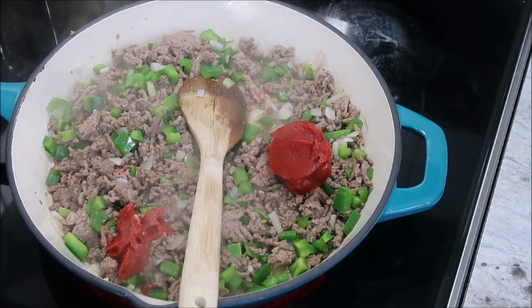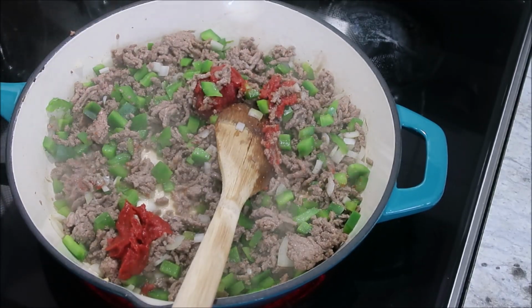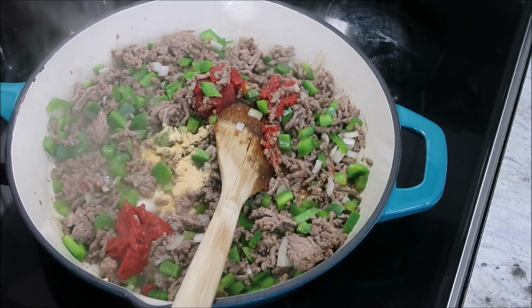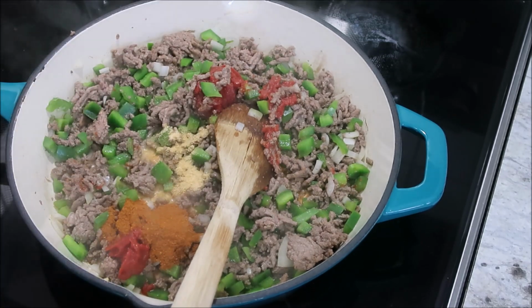And it calls for tomato paste. I also pulled this out of the freezer. I forgot to take it out this morning, and the last time I opened up a can, I knew that I would need it for something else. So I had it in some warm water. It was still a little frozen in the center, but it's okay.